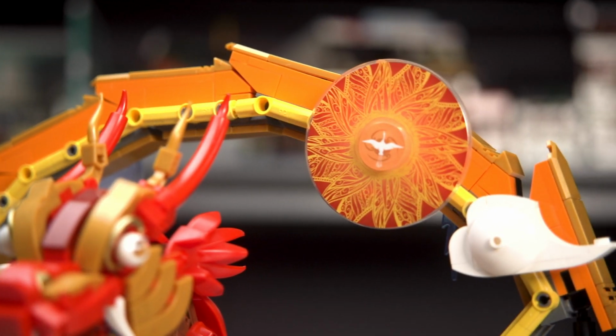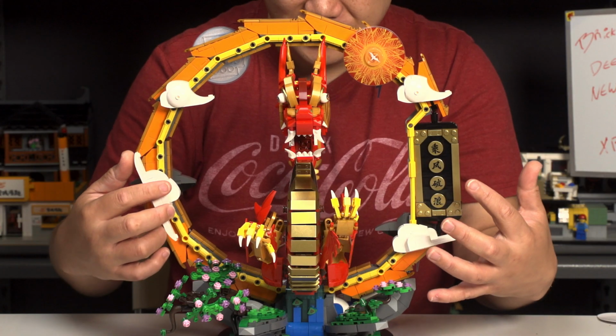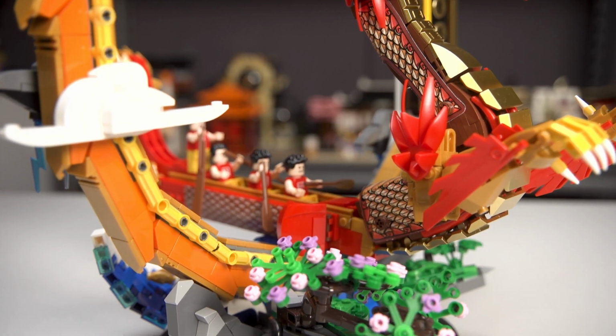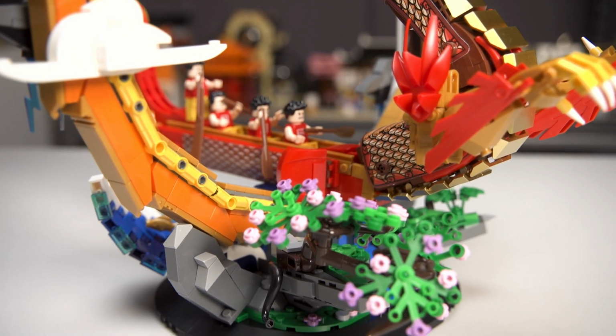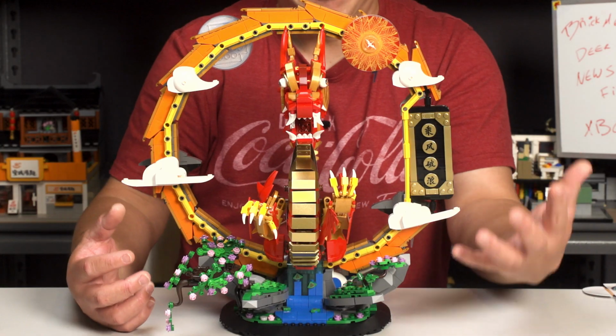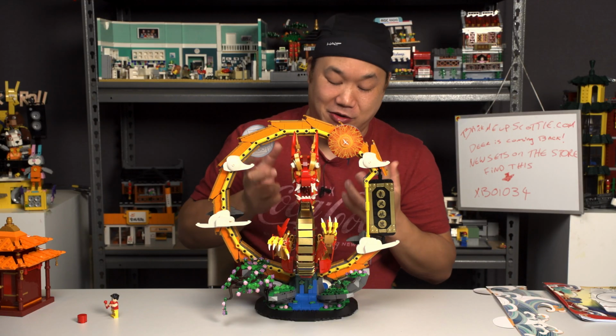So the front side is sunshine, some clouds. Well, this should be more straight like that. I should have had that straight in the first place. Got some mountains here with some trees, some greenery. I don't know, man. This is like magical. It's mythical. The good thing is the boat can actually come out, so you can play with the boat separately.